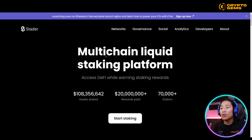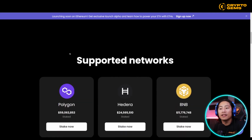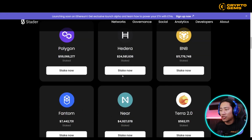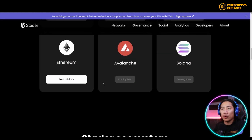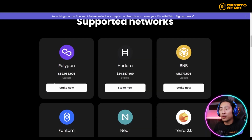It is a multi-chain liquid staking platform, and as you can see here, it is available on different blockchain networks. You have Polygon, BNB, Fantom, a lot of different blockchains out there as well. Ethereum, of course, Avalanche, Solana. So those are the blockchain networks that Stader Labs supports. Alright, so out of the supported networks, what we will choose for this video is BNB.